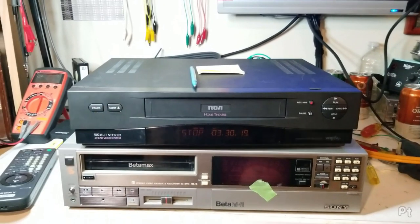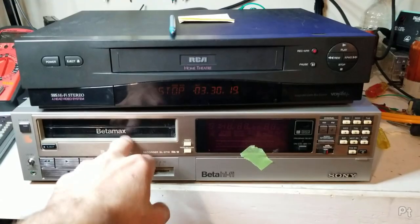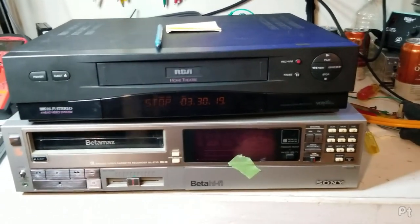Anyway, currently using this Toshiba made RCA because I actually really like it. It does a really nice job. And then the SL2710 I'm using for the beta tapes right now. This is a solid workhorse.